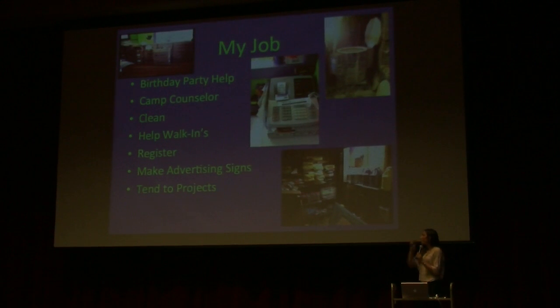So my job there is basically to help with the birthday parties and be a camp counselor. I do a lot of cleaning because everybody makes a huge mess and doesn't really think about it, but I don't mind. And then help walk-ins, which is people that just come in for a few hours to do a craft, and I've learned how to use the register.